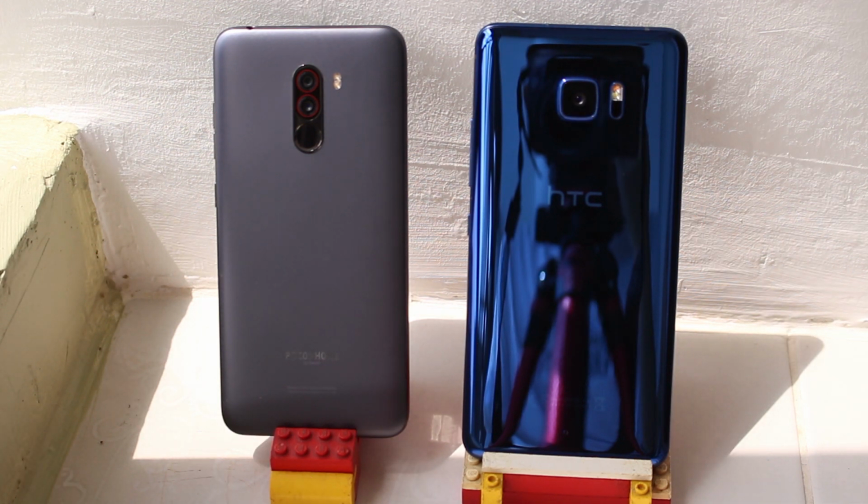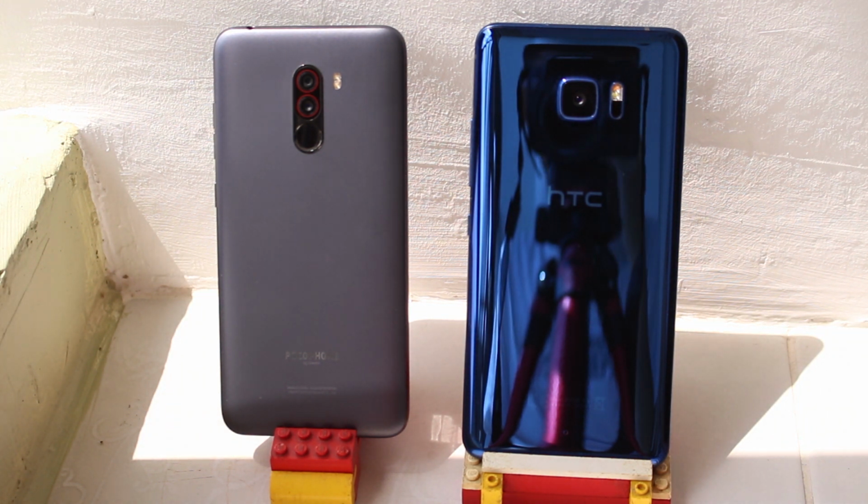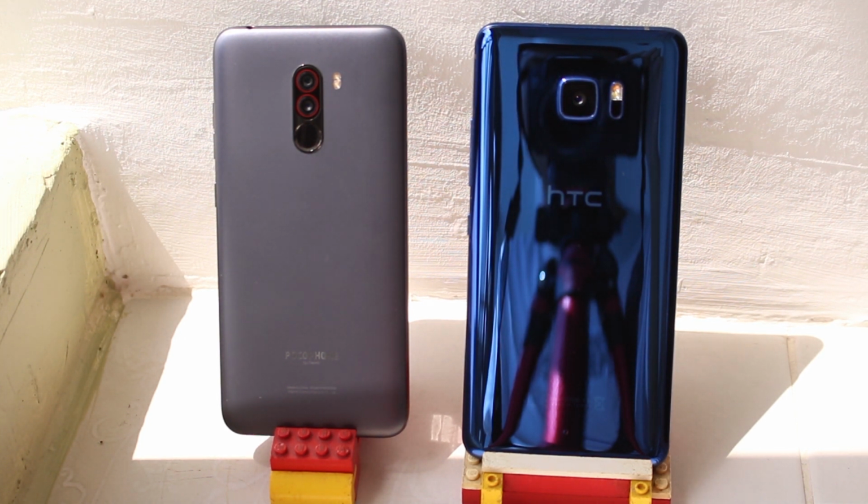Xiaomi Pocophone F1 is sporting a polycarbonate back, while HTC U Ultra is sporting the liquid glass surface back. I will choose glass back over the polycarbonate back. Not only is the liquid glass surface back stunning to look at, it's also better to hold in the hand than the polycarbonate back. Pocophone F1 polycarbonate back is not the best polycarbonate back that I ever hold.